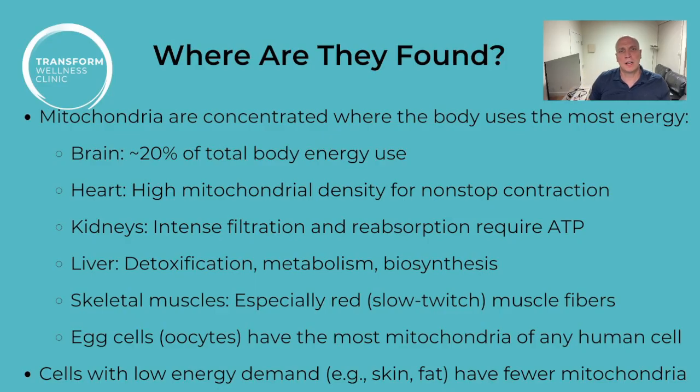Where are they found? Mitochondria are concentrated wherever the body needs the most energy. The brain uses 20% of total body energy, so lots of energy up here. Your heart, because it's beating nonstop. Kidneys, liver, your skeletal muscle, especially slow twitch muscles. And egg cells, or the oocytes in women, have the most mitochondria of any human cell. Then think of any cells with low energy demands, like your skin, your fat. They just have less mitochondria.